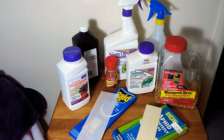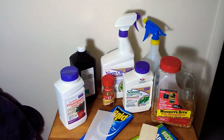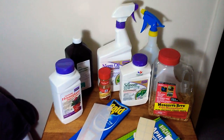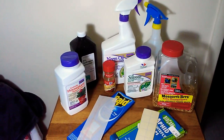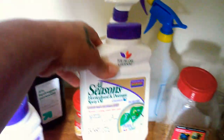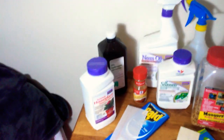I don't use the Miracle Grow that you grab at the store. It's convenient, but I'd rather drive to my nursery and get the organic stuff that I know I can trust, versus just grabbing something because it's convenient. And these aren't convenient either. You could get this neem oil at Walmart. This I actually had to buy at the nursery. This I think I got at Home Depot, and they're not cheap. They run about $10 each.